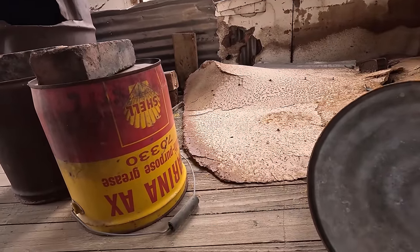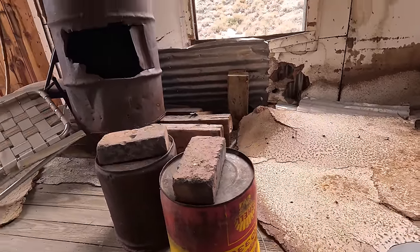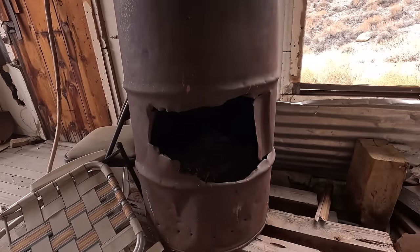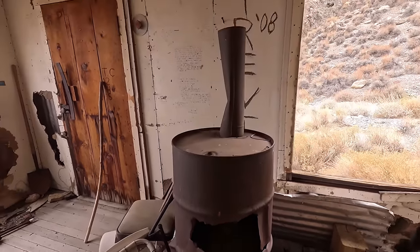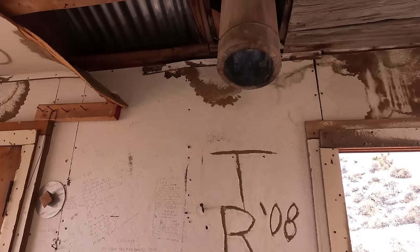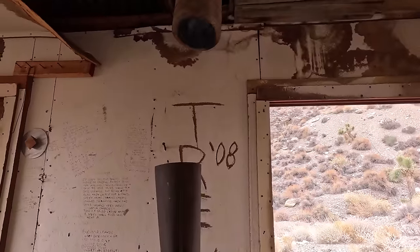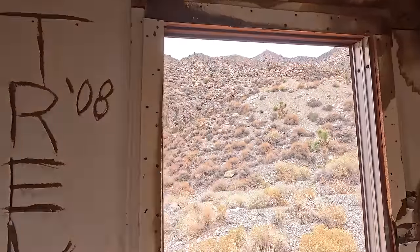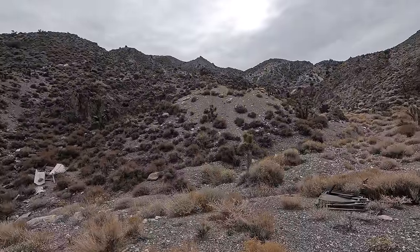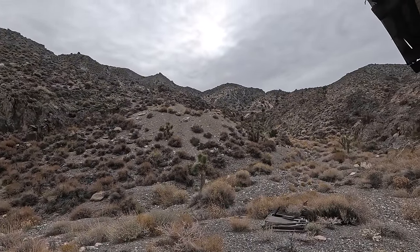Look at that old shell grease can or grease bucket. Oh yeah, definitely planning to have a fire in this thing. The flue doesn't go all the way to the roof, but that doesn't really matter because there's decent airflow through here. But yeah, let's head outside and we'll go check out the mines with what remaining light we have.